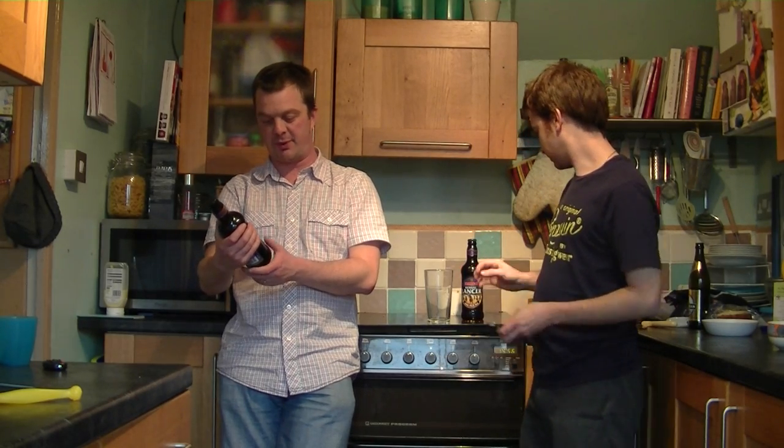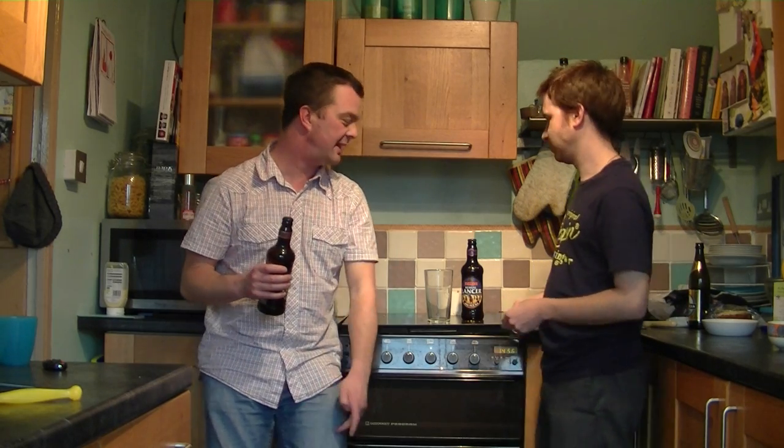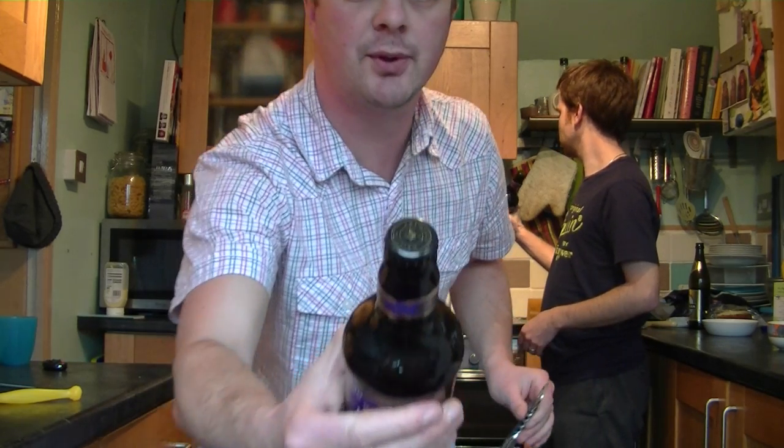For a review: 5.3% ABV, bottle conditioned India Pale Ale. And I imagine it's an original type of IPA rather than an American. It's not a bonkers one. Show the bottle cap with the Griffin Brewery on the top.